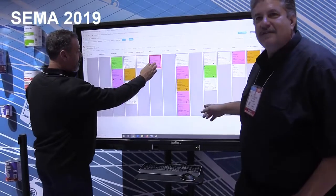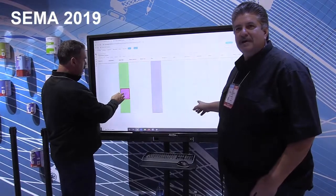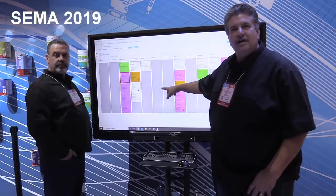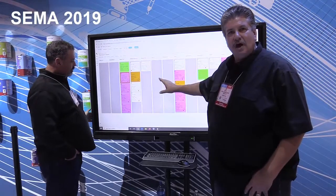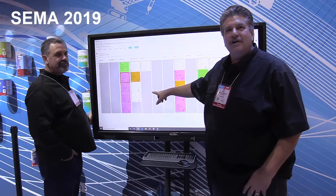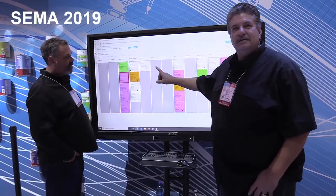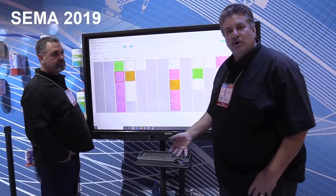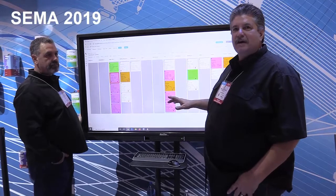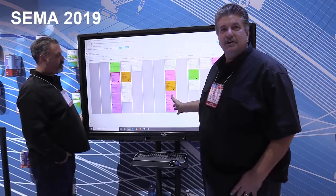And so this is live. He just moved that car, so we have this exact board in our shop. So the technicians are trained, when they're working on a job, to log in and off of it. And so they might be freaking out if we see them move their car, but then the paint shop can watch the body shop and just see what's coming their way. What should I start paint matching? They can really see what their week is going to look like.